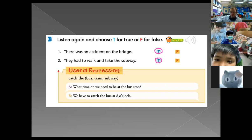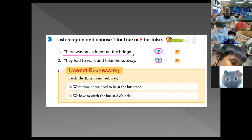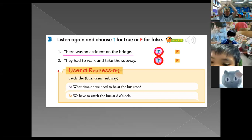Because there was an accident on the bridge. Excellent. Because there was an accident on the bridge. So the traffic became very congested and they had to walk 10 blocks to catch the subway. Okay, so let's see if our answers are correct. Excellent. Good job, you guys.